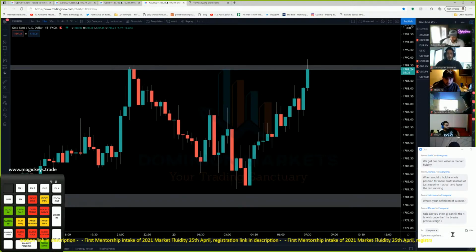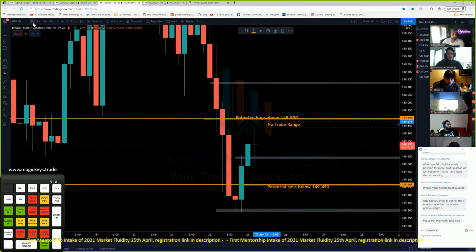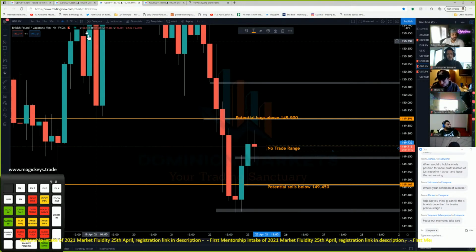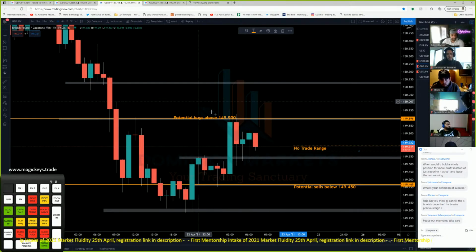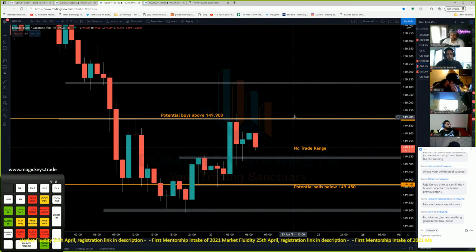Do you think GJ can fill the 4-hour wick once the 1-hour candle breaks the high? GJ can fill the wick once the 1-hour candle breaks the high. 4-hour wick over there. Yeah, potentially it can. So we'll need to break above 149,900 for price to move up. This is what we're looking at this point.